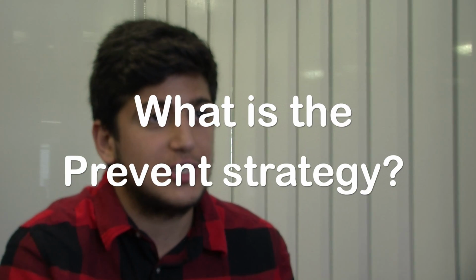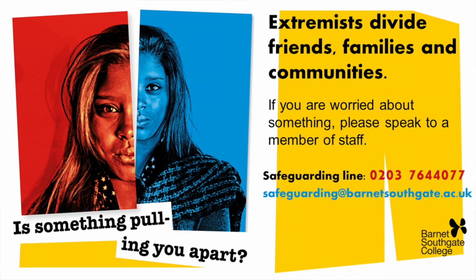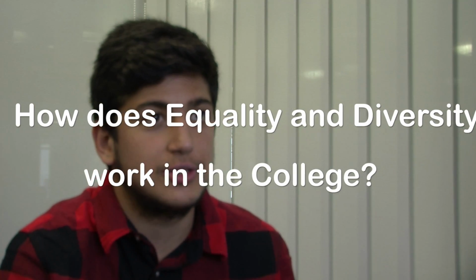What is actually the Prevent strategy? The Prevent strategy is quite specific in safeguarding, but we deal with it exactly the same as all of our other safeguarding issues. Prevent is the government's response to the current terror threat level in the UK. As a college, the government have given us a duty to help learners understand the process of radicalisation and educate them about not being groomed into something that they don't want to happen to themselves.